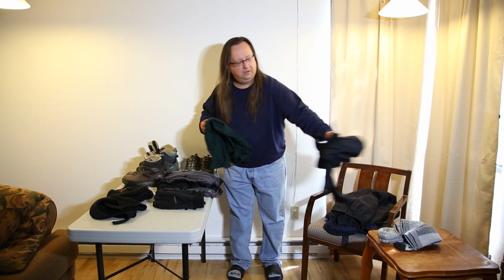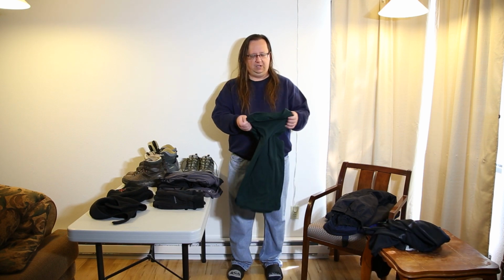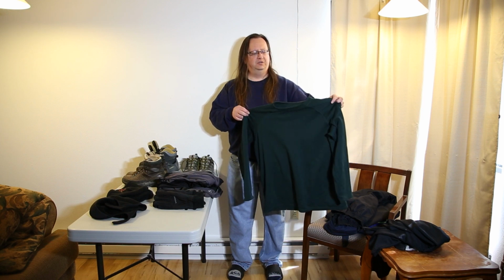This is a medium weight shirt, and this I would wear on warmer evenings, or I could also wear it as a base layer underneath a heavier shirt.